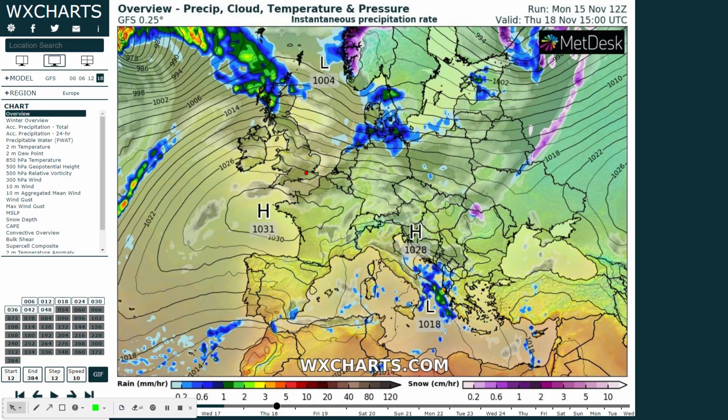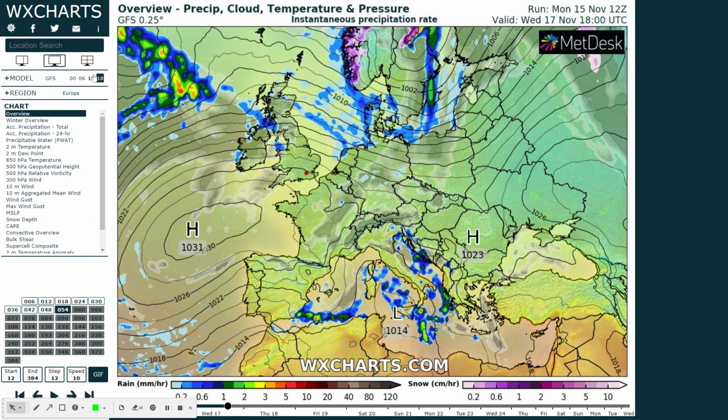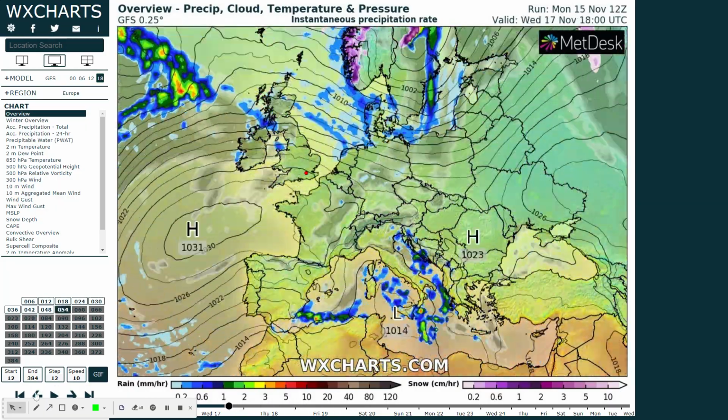I'll start off as usual by reviewing some weather models. This is on wxcharts.com, and I'm currently viewing the GFS model. This is the 12 o'clock run because the 6 o'clock run hasn't started yet. You can see I have this high pressure system, signified by that H, hanging around here. We've got those black lines surrounding it. Those are the isobars, and the wind blows clockwise around high pressure systems like that. So you can imagine this air will be pretty mild moving into the UK on Wednesday.